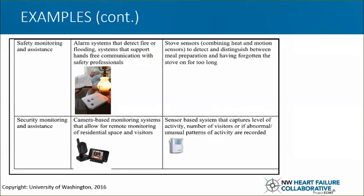In active monitoring, you'll see many systems that require that you use some type of camera where you can remotely log in and monitor a certain residential space or how people are doing. And similarly, in the passive monitoring space, you'll have sensor systems that will detect how much time you're spending inside the home or outside, how many visitors you have, and so forth.